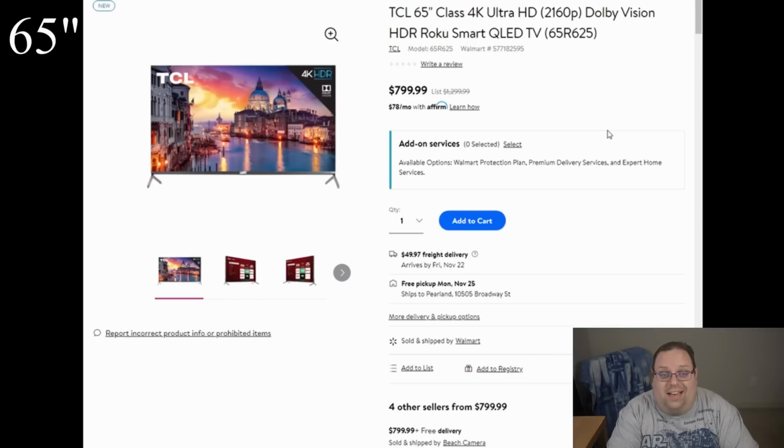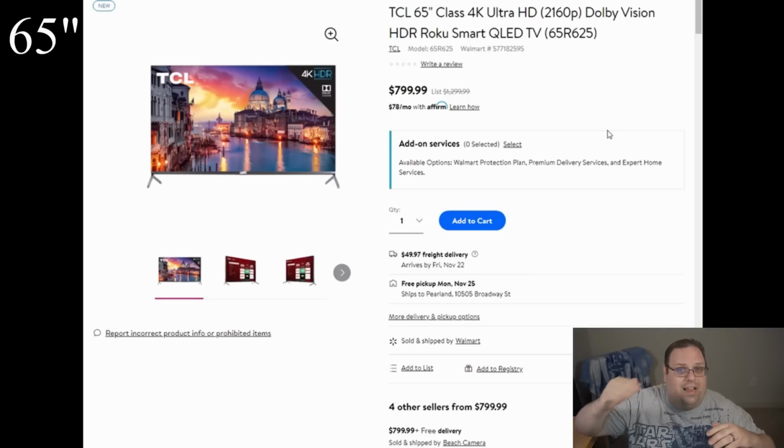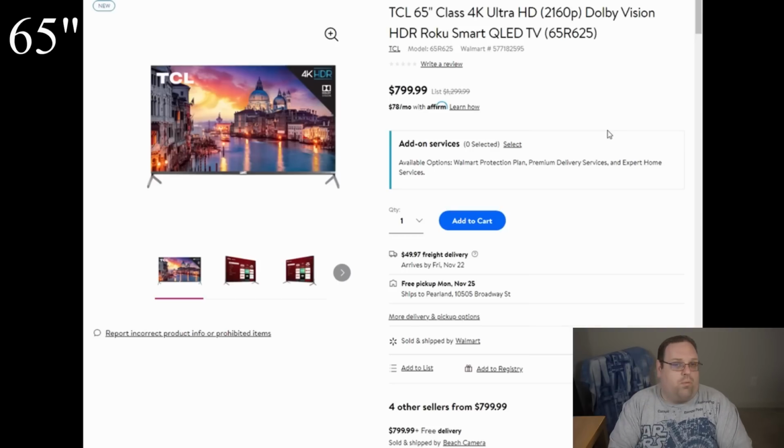So from TCL, we get their QLED TV. This is their 6 series, which has had Digital Trends and CNET both saying that they really like the look of these TVs. I believe that the 6 series has won some awards at CES and things like that. Great looking panel, really good. You do get that Dolby Vision HDR, and with this you get the quantum dot technology and that Roku interface in a higher end TV. And I really like the Roku interface. I have a Roku Ultra myself, so this is actually pretty cool. It's cool seeing some of these prices, especially when the list price is $1,299. You're bringing it down to $800 from $1,300. I'd say you're getting a pretty sweet deal there.